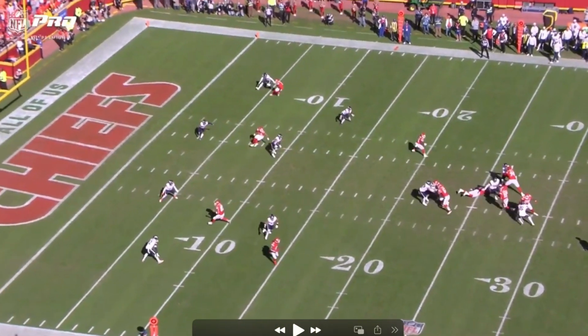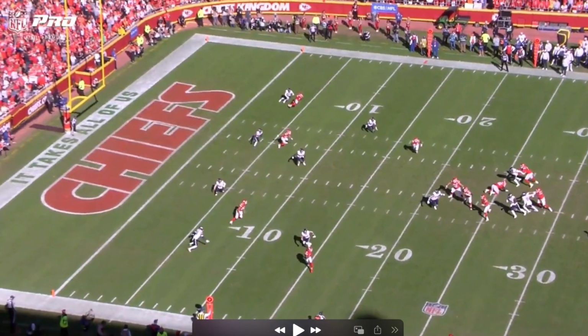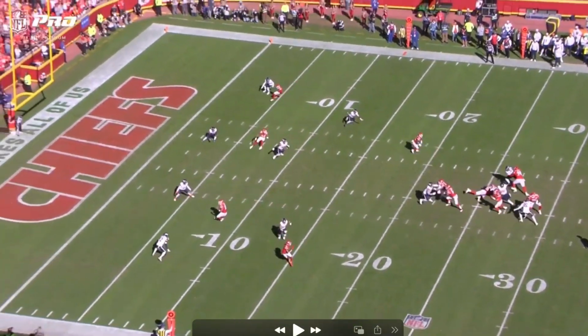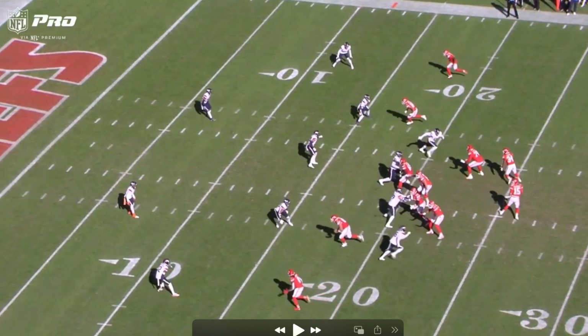But this is a play that, if you look at it, if not for the offensive line's failure here, would have been a first down to Kelce. That would have been a contested catch for him. I don't know that he would have been, he's struggled a little today with contested catches, but Kelce for sure was open here. If Mahomes had the time to survey and make that throw, that probably would have been a first down. So that is a failed red zone third down that just goes straight on the offensive line.